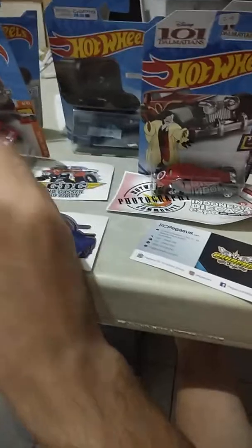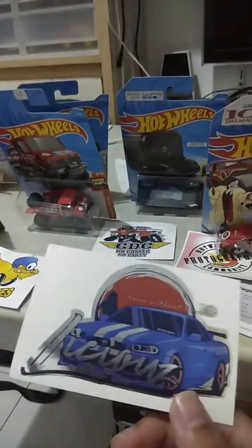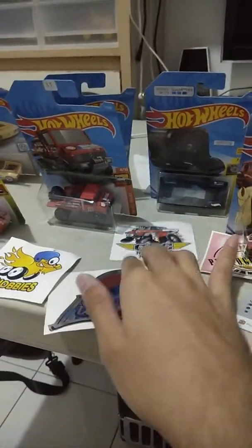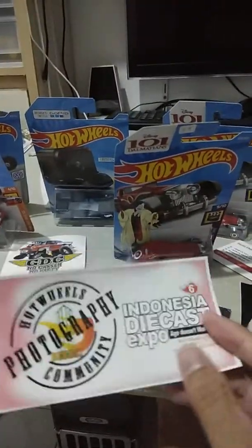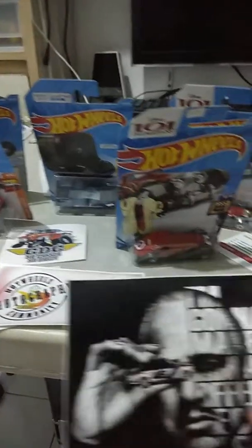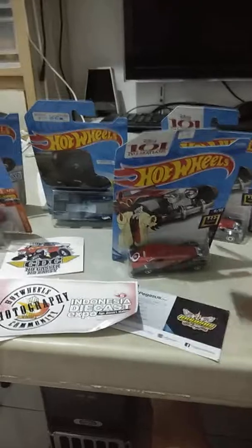And also wanna say thank you for today, and as you can see here are the stickers I got. We have BX Hobbies, which is Pau from Pamalang, Best Legendary Diecast Collector from Pamalang, which is Diecast, the girl. We have the Gasser sticker and the Hot Wheels Photography Committee from Kasi, to which where I'm living. And also Hot Wheels Godfather sticker, thank you guys for that, and Davlai Diecast.